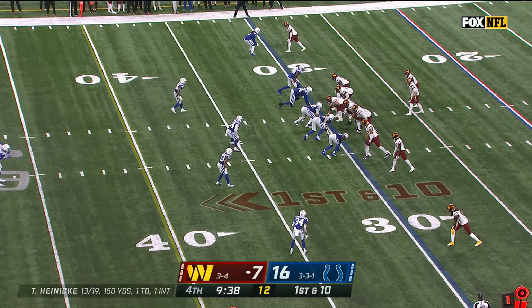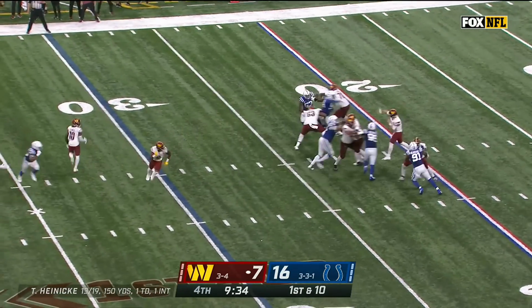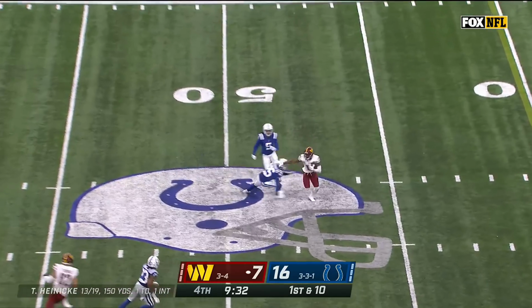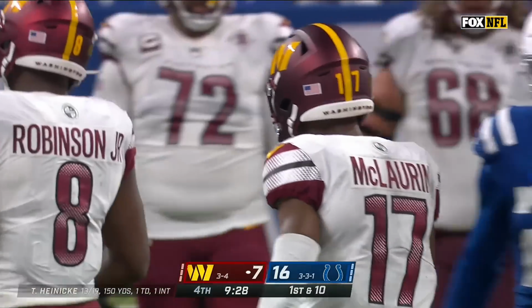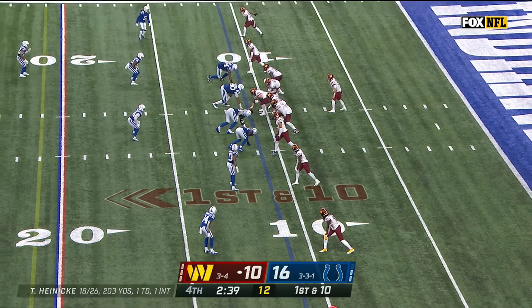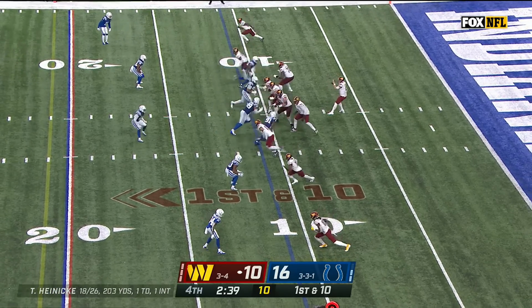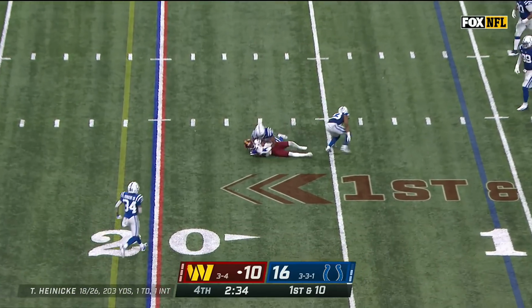Report this week that some teams are interested in trading for Antonio Gibson, but Ron Rivera says we like our running back room where it is right now. Pitch and catch to McLaurin, and McLaurin gets it out to the 48-yard line, and Washington finally has some momentum here on offense. Meanwhile, Washington has won their last 2 to get to 3 and 4. They're trying to make it 3 in a row and come from behind fashion.